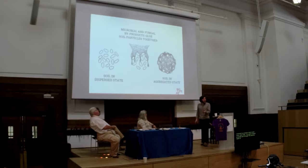And so this is a nice way to illustrate that. Here we have soil in a dispersed state. We have a high surface area around each of these little particles. High oxygen can access there. We can see oxidation of our carbon back off into the atmosphere as CO2. If we have, just picture some fungal hyphae, those strands or threads, growing up into those particles, releasing those gluey substances, sticking the structure together to form this nice soil aggregate.